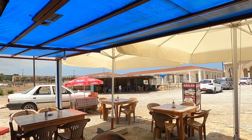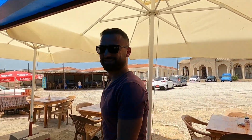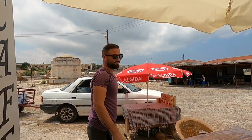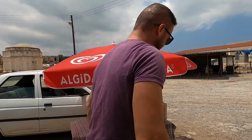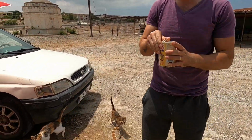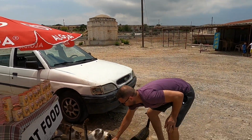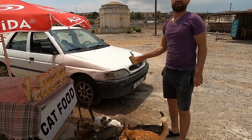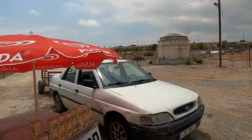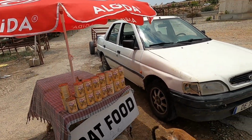Guys, if you come down here without cat food, there's quite a lot of cats around here, and this chap will sell you some cat food. There we are, there's the cat food, guys. Look. Oh dear, here we go. So he's going to feed the cats. What a nice chap. Here you can feed the cat. So you can feed the cats, guys, even if you've forgotten your cat food. It's just €2 a can.